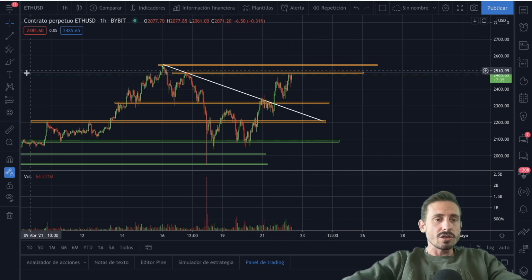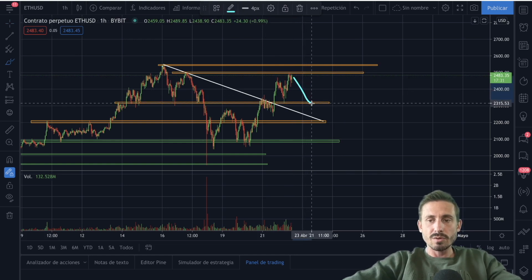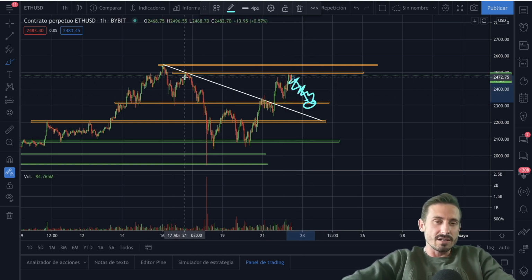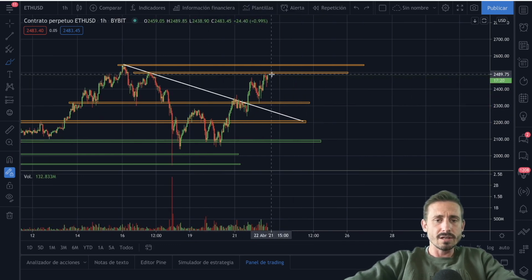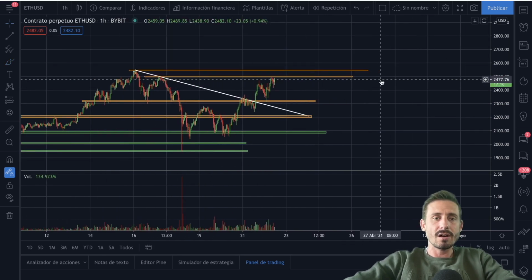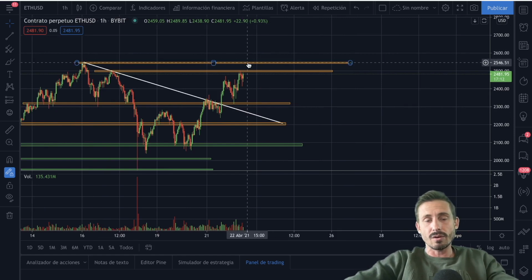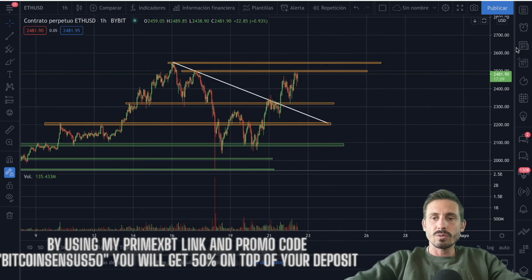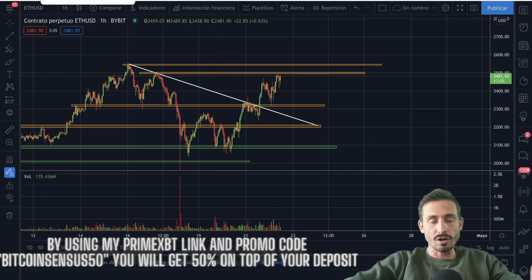If this resistance doesn't hold, very likely we are going to come down and retest the $2,300 range, potentially creating a downward channel. This would be extremely bullish. I could see a potential pattern over here, but it looks like we're just going to want to continue up. What is the measured move to the upside, guys? No measured move to the upside. We are in price discovery if we break the all-time high. So who knows where we go. We're going to have to see some potential patterns in the coming videos.